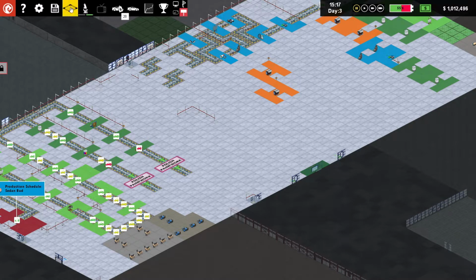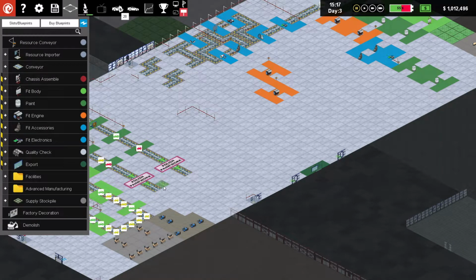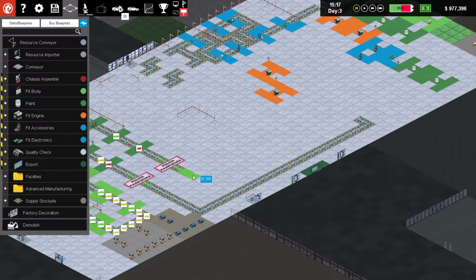So what we're going to do down the bottom is spend a bit of money and do this. So we do want as much space as we can get. So we're going to do this like so, and then we're going to bring this one all the way down here like so, and then we're going to come up here and basically do this.